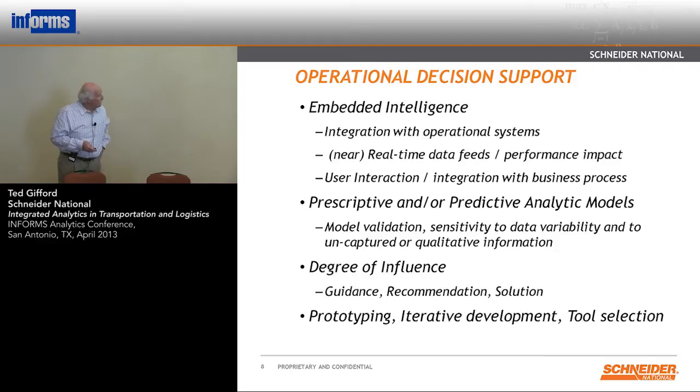And then I'll talk about both prescriptive and predictive models. Predictive is in terms of either forecasting or predicting what certain variables or values are going to be in the near future, and prescriptive is in the sense of then suggesting back to the solution process what the right approach should be.